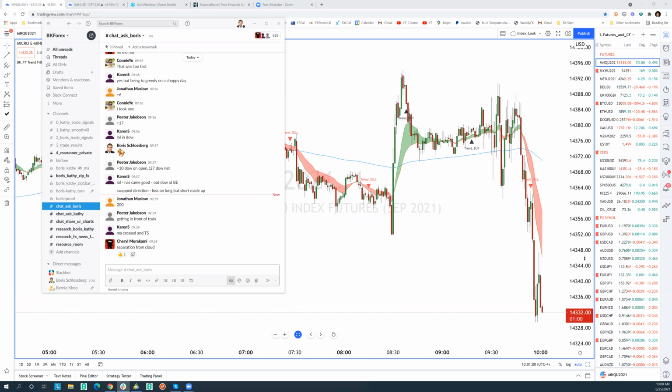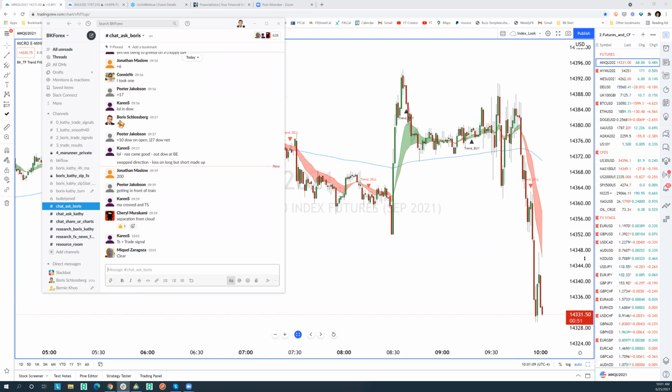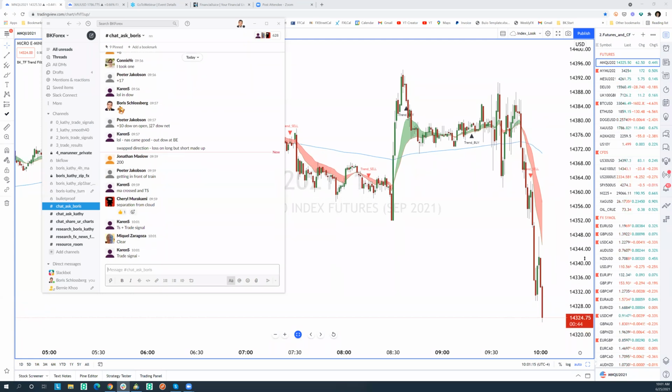Is that clear? So I'll give you an example. What's TS? Karen, what's TS? Trade signal. Yeah, trend sell. I mean the reverse sell signal. And the beauty of just having one indicator is that it really keeps the chart very clean and pure. So you don't have to worry that much.